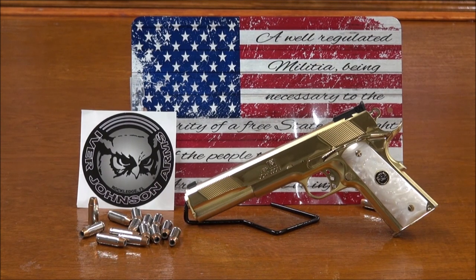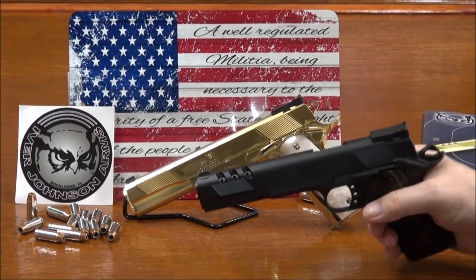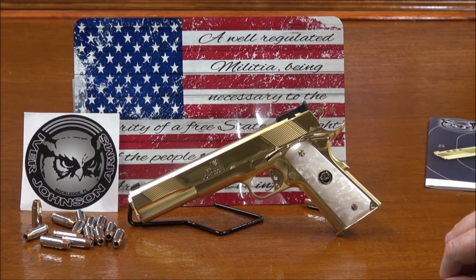So what we're looking at, first of all, is the obvious: it's gold plated. So how is it gold plated? We know the guns are made in the Philippines, but they're brought to the United States and to the state of Florida where I live, and then they're modified to really good specs. The slide on this is like glass, I'll show you. And the coating and the porting, if you decide to get that, you can get this gold one with the porting of the slide and barrel. I decided not to because I already got one that's ported with the slide and barrel, and I wanted more gold on this for a few reasons I'll tell you in a moment.